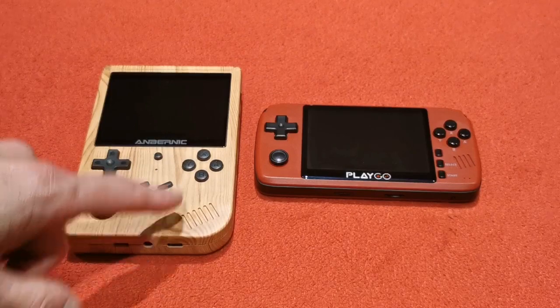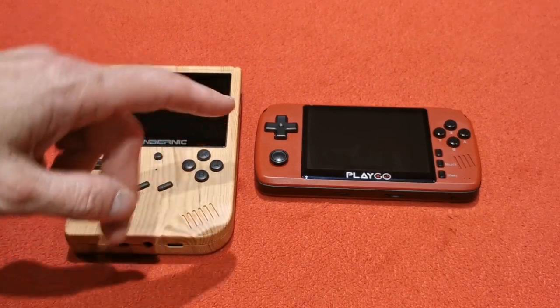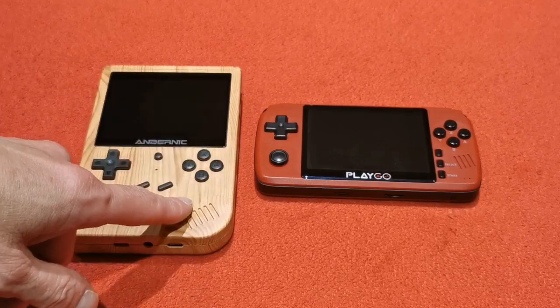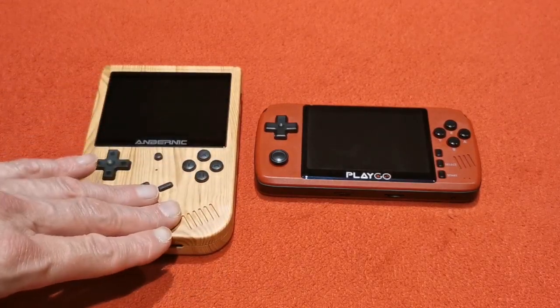And with this one, you can push your luck a bit and go a little bit further. You can actually put Dreamcast games on here. They won't run 100%, but they won't be that bad either. Some of them anyway. So you can push this further. It does more systems as well.